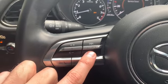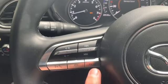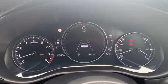You've also got source controls to change track or radio station, and below that we've got your Bluetooth controls for answering and declining calls. You've also got voice activation there, and we've got this info button, which is quite a helpful feature. If you press that, you can adjust the display in that center screen.